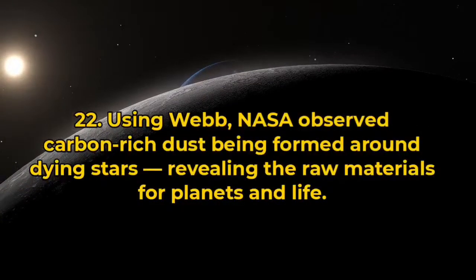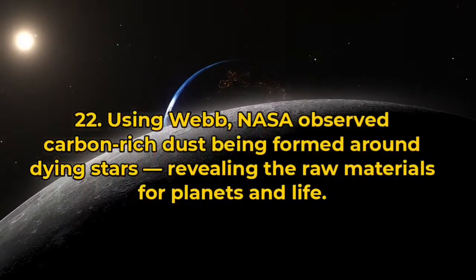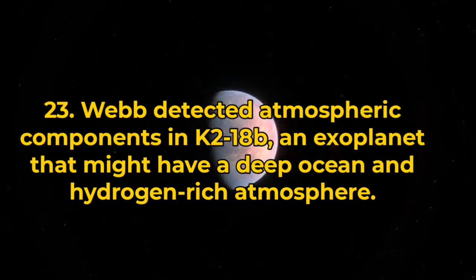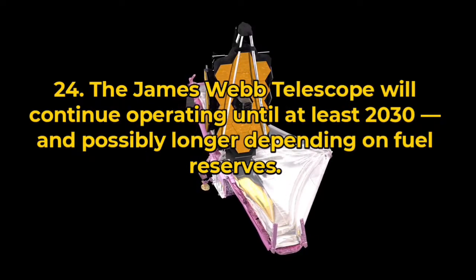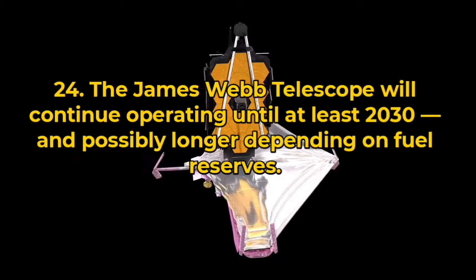22. Using Webb, NASA observed carbon-rich dust being formed around dying stars, revealing the raw materials for planets and life. 23. Webb detected atmospheric components in K2-18b, an exoplanet that might have a deep ocean and hydrogen-rich atmosphere. 24. The James Webb Telescope will continue operating until at least 2030, and possibly longer depending on fuel reserves.